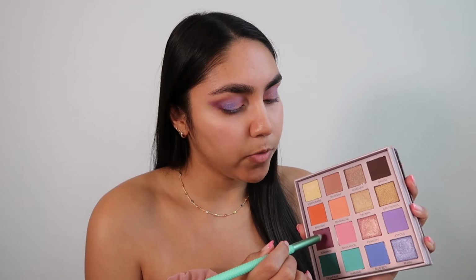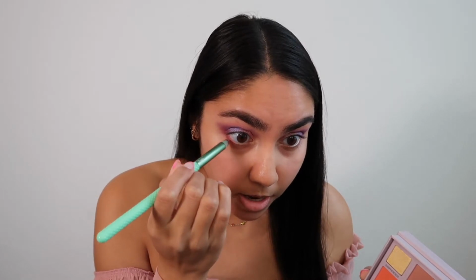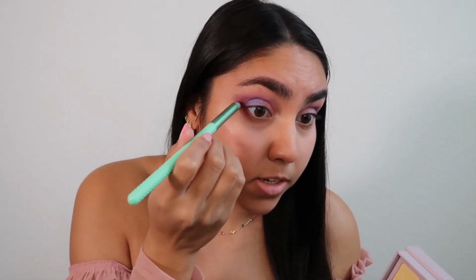So now we're gonna work on the lower lash line. Honestly, you could just leave it like this, but I love a smoky lower lash line. So I'm going to dip into Romance once again, that deep plum purple. And I'm just gonna run this on the outer third of my eye and also connect it to the top.